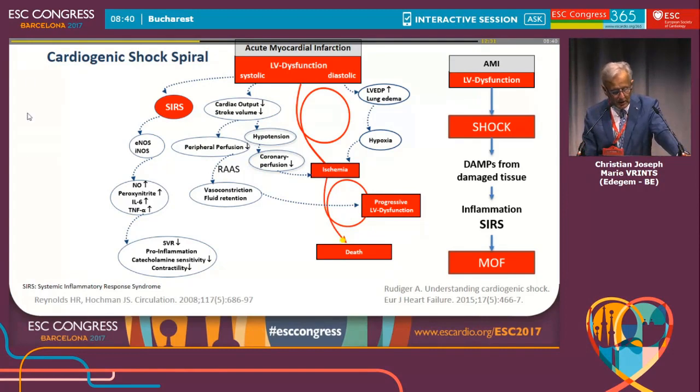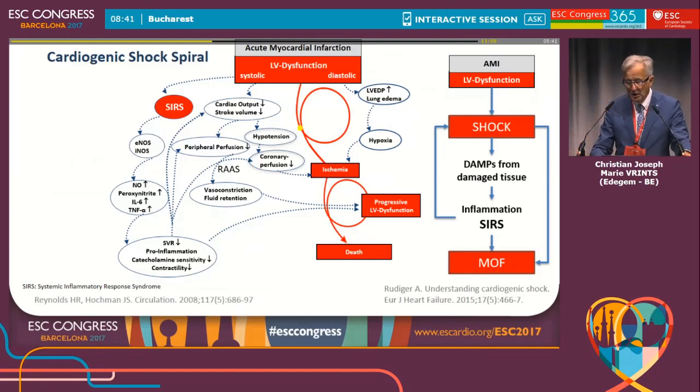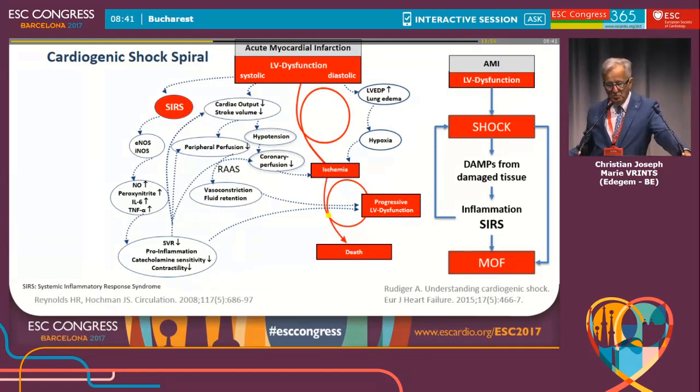This inflammatory response syndrome will lead to the production of reactive oxygen radicals that will aggravate the inflammation, that will lead to a decreased sensitivity for catecholamines, that will lead to a depression of contractility, and this will further aggravate the haemodynamic situation. So this also is a vicious cycle. Because of this inflammatory response syndrome, we get this shock begets more shock.